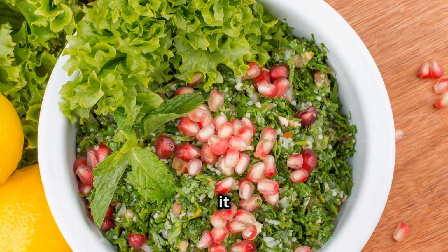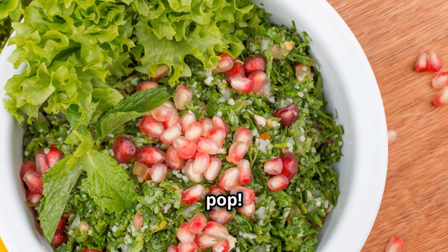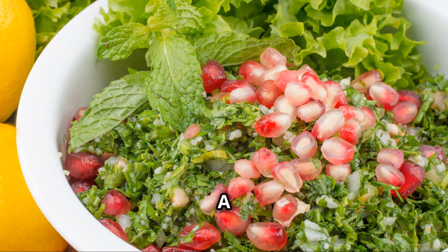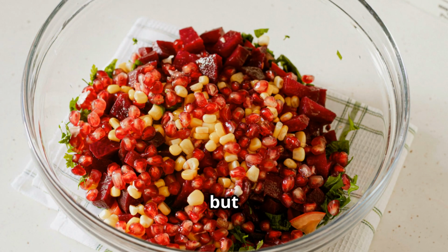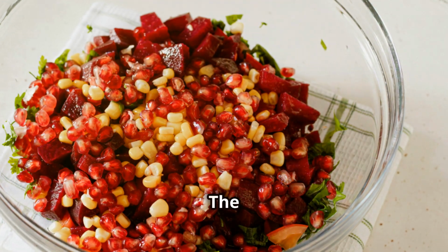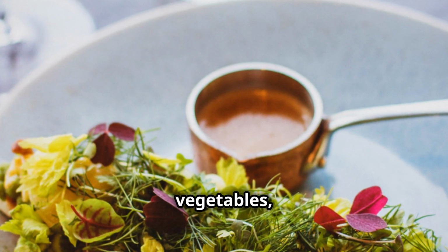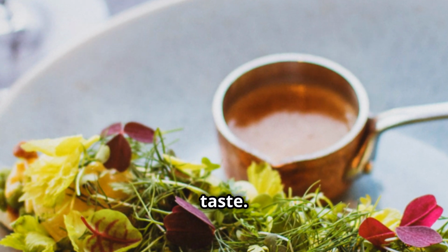That means sprinkling it on top. It makes dishes pop. Try it on salads. A fresh salad with a sprinkle of sumac not only looks more appealing, but also gains a delightful zesty flavor. The spice pairs wonderfully with fresh vegetables, adding a burst of color and taste.